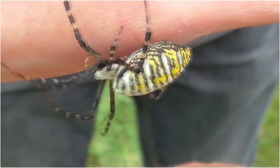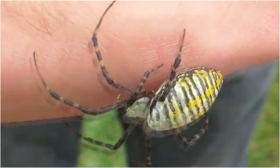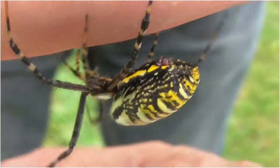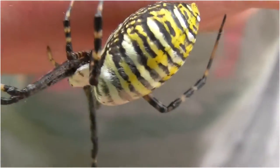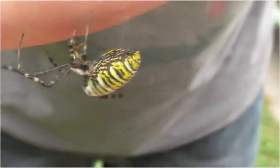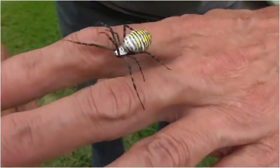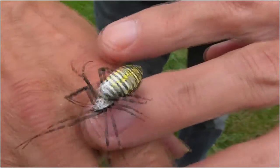There's a nice close-up shot of this girl. She's settling down a little bit now. You can see the beautiful coloration on her abdomen, on her backside, as well as a little different coloration on her front side as well. So, there is David one more time handling the Argiopes. Nice.